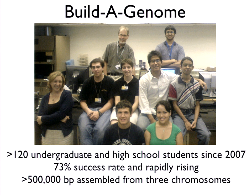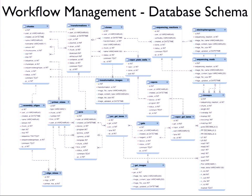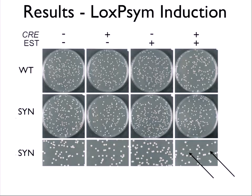It necessitated more algorithms I can't talk about now. They generate so much data, we had to build a very powerful database and workflow process. This is just a single slice of the database to keep up with their production. But long story short, it works.